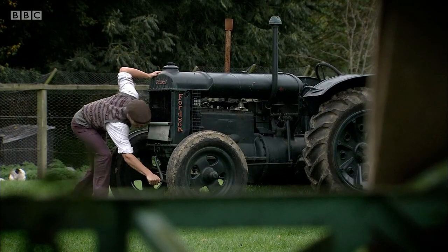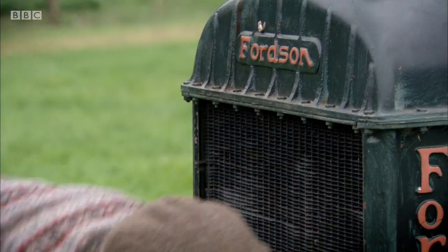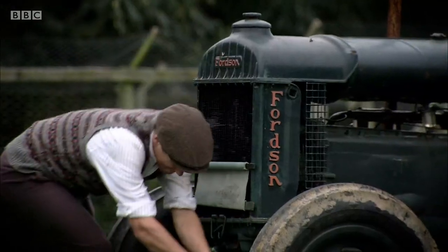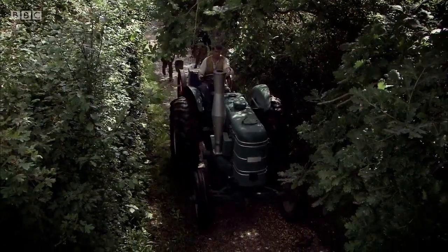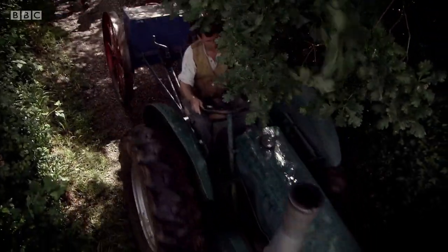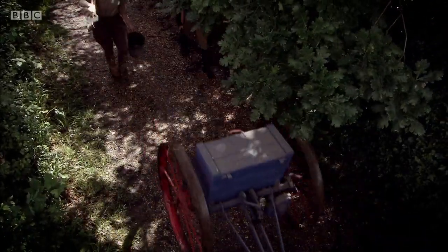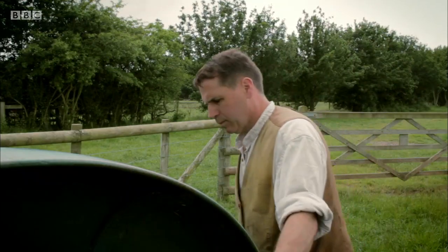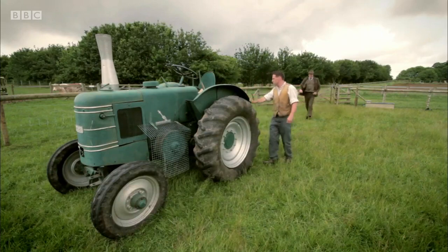So far, the team have been using a Fordson, the most popular tractor of the war. But Fordsons are notoriously hard to start. There were other machines being developed in the 40s. Alex has come to meet Rowley Phillips, an expert in early tractors who's got hold of an alternative.